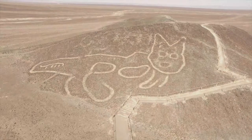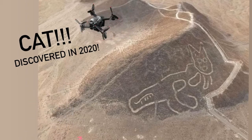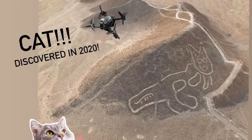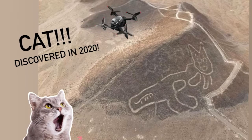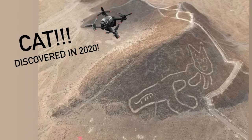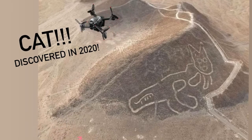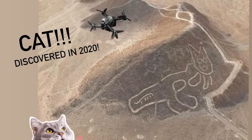And of course, my favorite. What is it? Did you say a cat? Yes. And the cat has a really cool story because it was just discovered last year in 2020. So new technology, like the drone that you see buzzing up there, new technology helps us find more of these formations, which is really exciting.